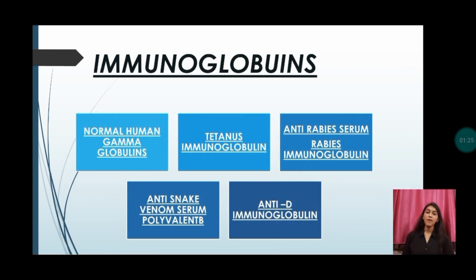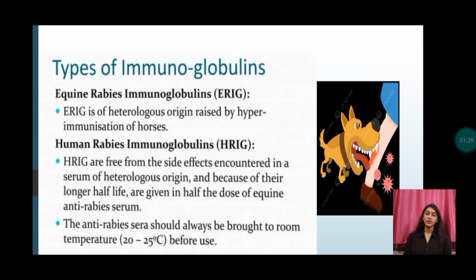The main 5 examples of immunoglobulins which we are going to see are normal human gamma globulins, tetanus immunoglobulin, anti-rabies serum, anti-snake venom and anti-D immunoglobulin. The first one, rabies. For rabies, we have 2 immunoglobulins, ERIG and HRIG. ERIG means equine rabies immunoglobulins. It is of heterologous origin.